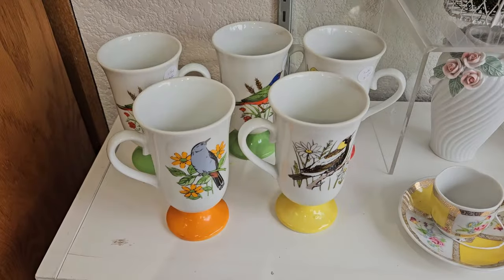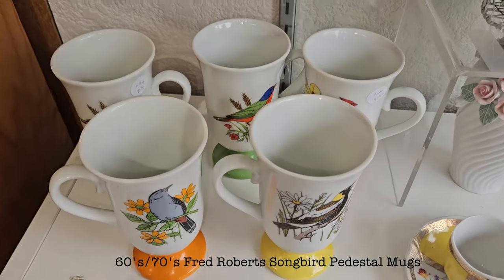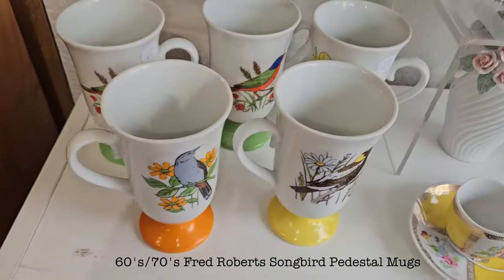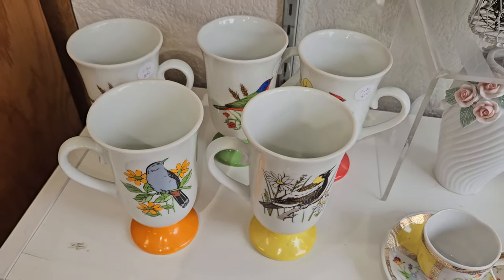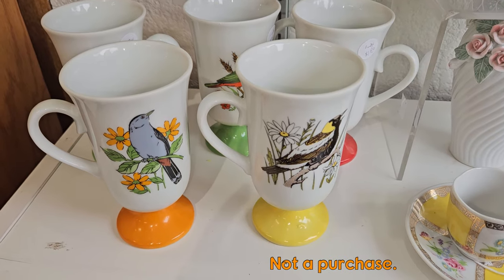I have like 3 sets of these. I really love them, and I use them a lot. I'll take them out for Easter. They are marked $1.50 each, which is really a deal. Yeah, pretty popular set.